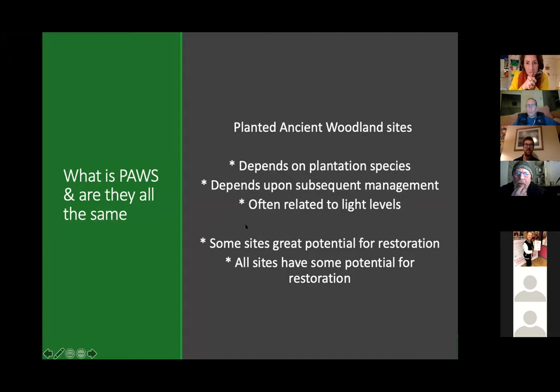So the second half of the talk will be on plantations and ancient woodland sites. So these are sites that used to be these very special places, but are now in some way degraded. Some very heavily so, some much less so. And I've asked the question, are all PAWS sites the same? And clearly the answer is going to be no to that, in the same way as all ancient woodland sites aren't the same. And largely the condition of the PAWS site will be dependent on the plantation species of choice.